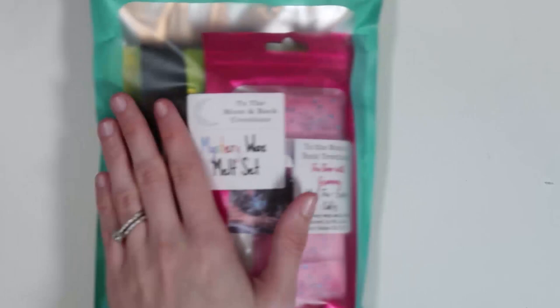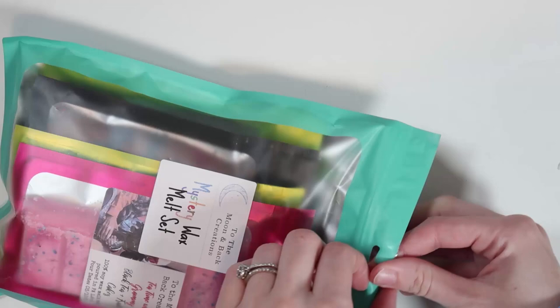And then again, this is my mystery wax melt little grab bag set that was put together. So let's get all of these out. I'm gonna throw that away. So these are the 4 wax melts. These colors are really pretty. Okay, so I'll start from the bottom and make my way to the top. Okay, yeah, we'll do that.